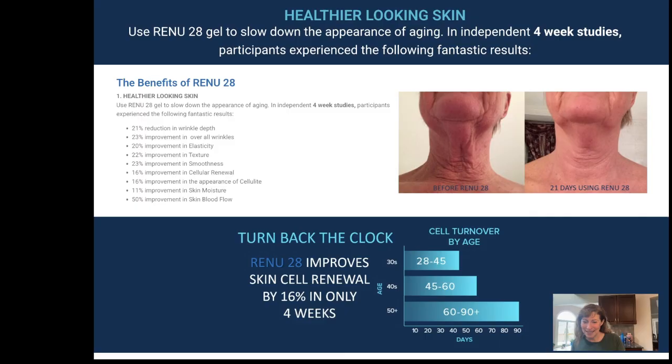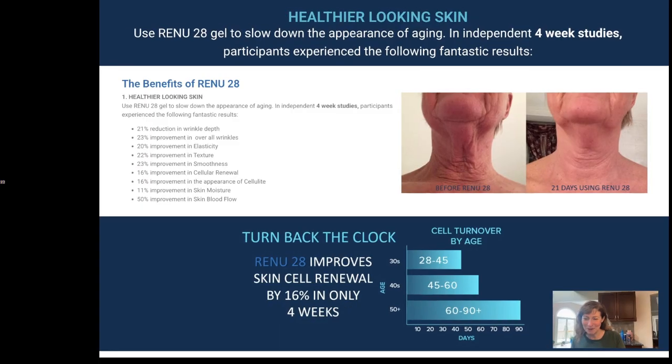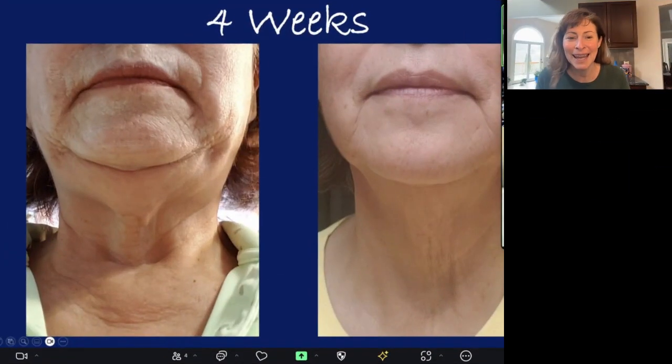So let's continue. Here are some fun photos for anti-aging. That was in 4 weeks. Here's a little story about anti-aging that Gary shared with me. Gary is the physicist who figured out how to stabilize the oxidants and reductants and basically create the ASEA. It took him a whole year to do that.